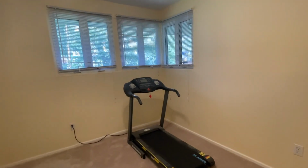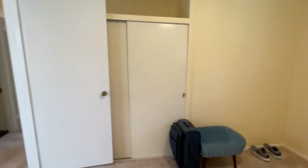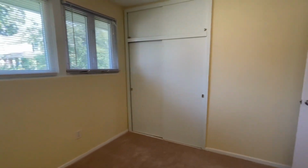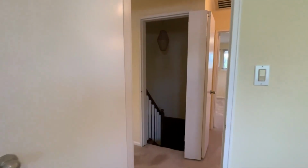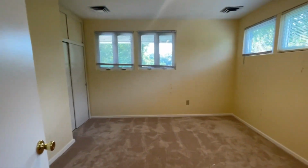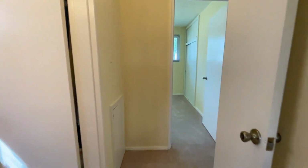The first bedroom. The second bedroom also gets some corner windows. Nice size closet. Bathroom in here. And the third bedroom, facing the back side of the house. Let's go ahead and take a look downstairs.